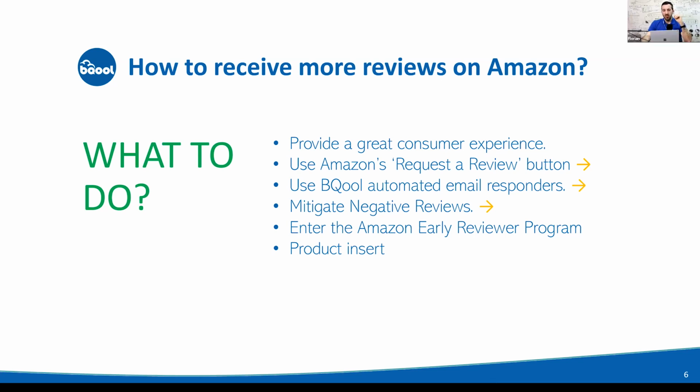Definitely. So what I was saying before: the request review button with BQool, or the automated email responder, to mitigate negative reviews and change negative reviews into positive reviews. Definitely, this is something you have to do, so it's better to have the help of software. In summary, keep on top of it by using your tool to automate the process of requesting reviews, filter out people you don't want to send review requests to, and stay on top of negative reviews, which you can also track in BQool. Consider the Amazon Early Reviewer program and also product inserts, but be really careful.